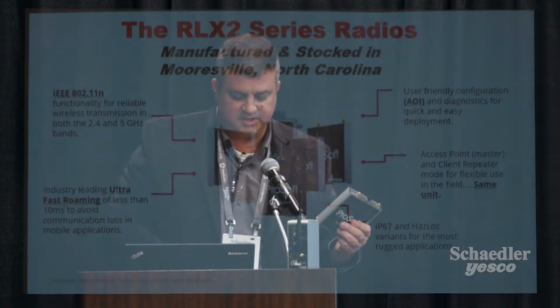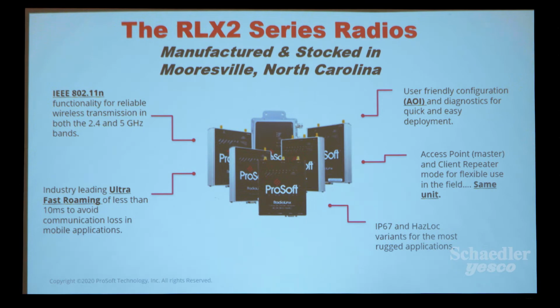You can see some of the applications here. The product is pretty simple. We have one radio, okay?